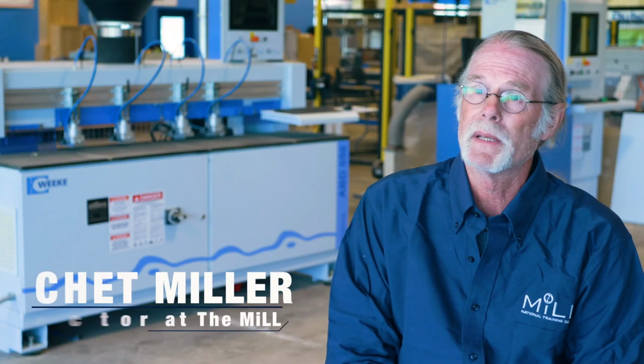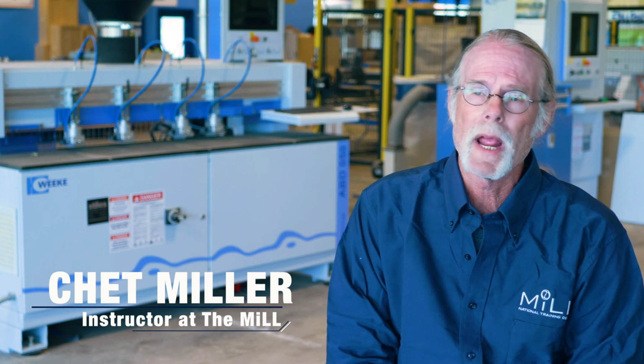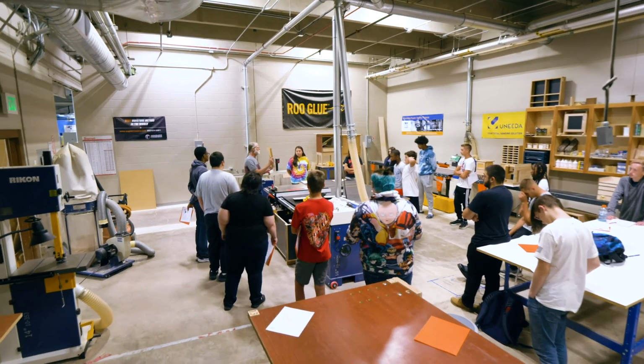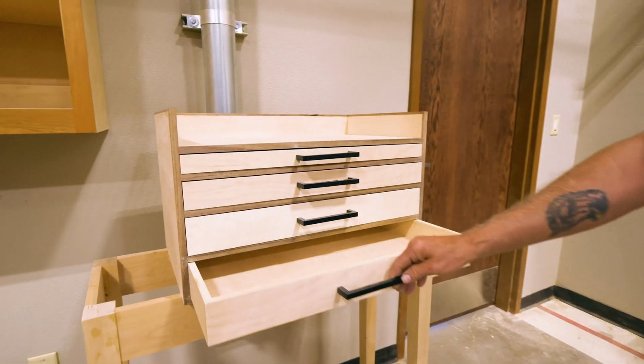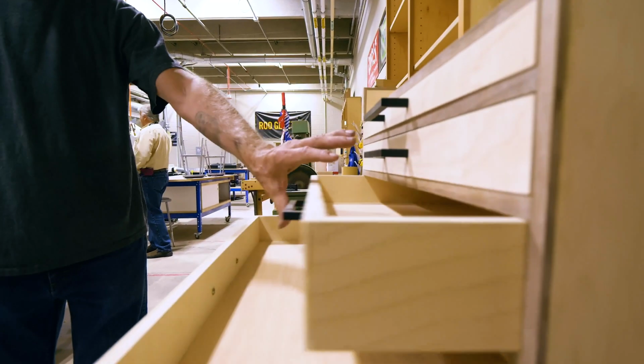We start out with the basics. We start out identifying wood, learning how to use a tape measure, and then as we progress through the program, we then start talking a lot more about learning how to design. We learn estimating, figuring out the material we need, and we take the wood portion of it all the way from the mill to finished material.